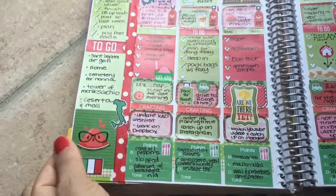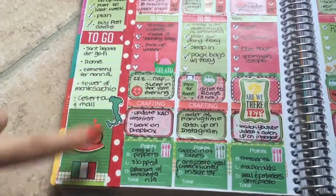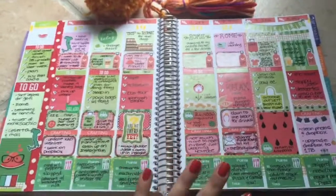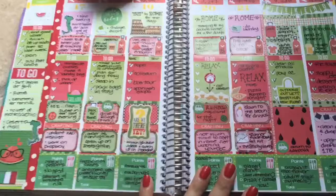And here I just added some glasses to the watermelon because I thought it was really cute, and I added some of my Italy stickers because I thought the red and green went really, really well with the watermelon theme.